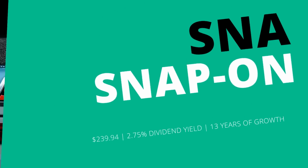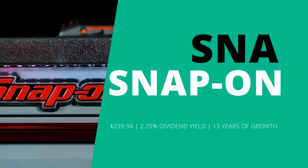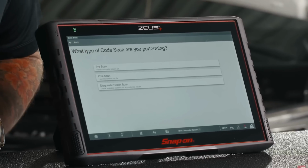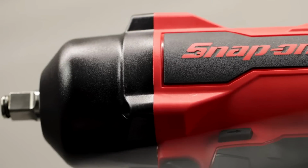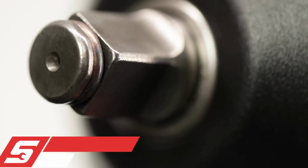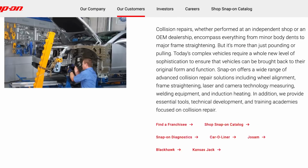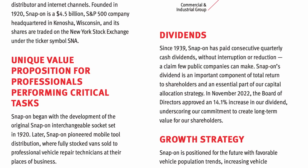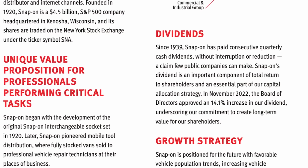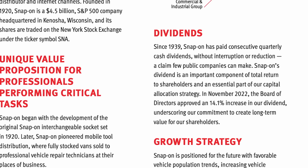Now this first company that absolutely dominates SCHD is SnapOn, and in case you're not familiar with this company, SnapOn is a leading global manufacturer and distributor of high quality, innovative tools, equipment, and software for professional users in various industries like the automotive industry, manufacturing, and they even supply tools for the military. As far as the dividend goes, they've been paying it out to shareholders without interruption since 1939, which is a very impressive feat, and the dividend stats themselves are also pretty astonishing.